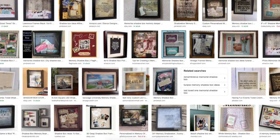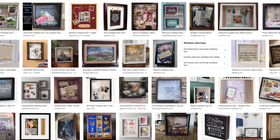Category number 2, can we display this stuff? So of course, it's so great to have pictures on the wall. I also love shadow boxes. What a cool way to display the things that are important to you, whether it's your wedding day or another important day or someone that was important to you.